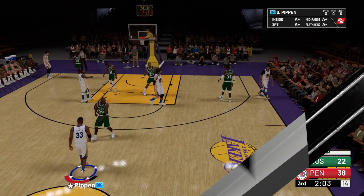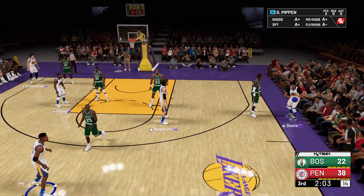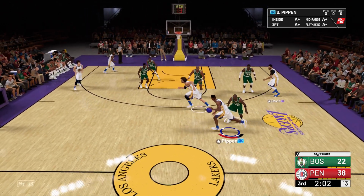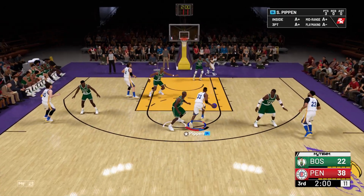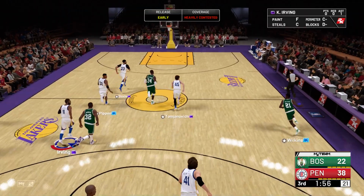And some changes here for the Celtics. Olajuwon comes in for McHale, and Wilkins subbed in for Bird. Third quarter here, and 3 minutes have come off the clock. It's Pippen with the drive. That one misses. Now the Celtics take it the other way.